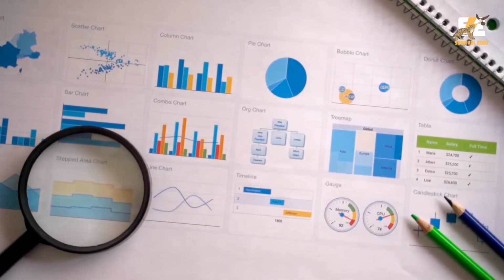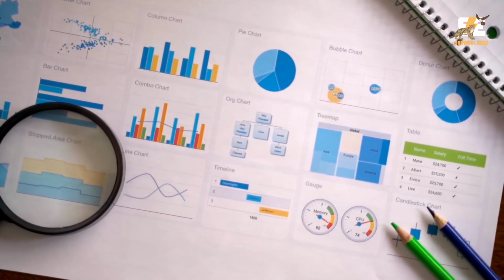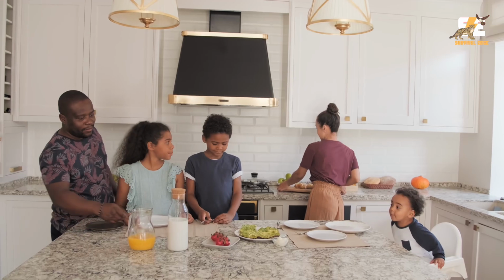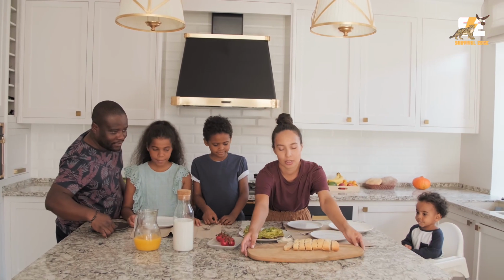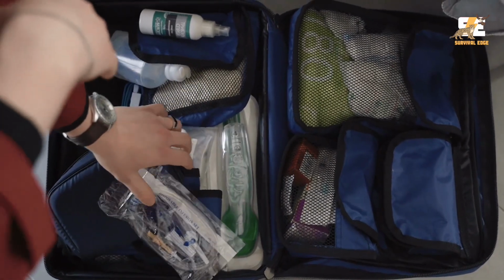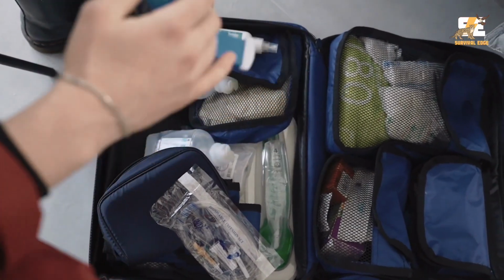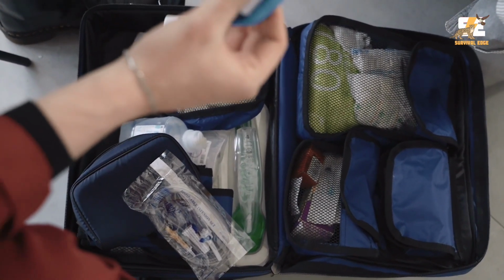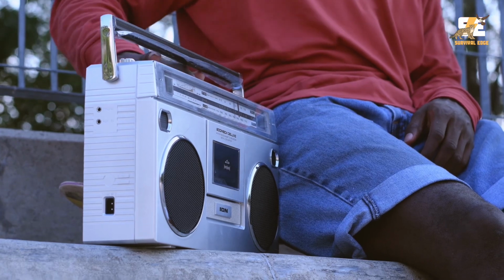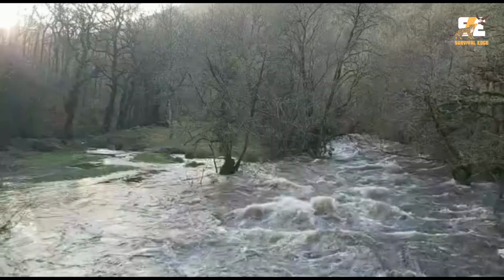Create a detailed emergency plan that includes evacuation routes, meeting points, and communication methods. Ensure all household members are familiar with the plan and conduct practice drills. Assemble an emergency kit with enough food, water, and medications to last at least 72 hours. Include a first aid kit, flashlights, batteries, a radio, hygiene items, clothing, blankets, and important documents in a waterproof container.